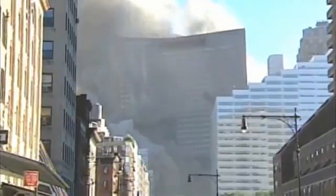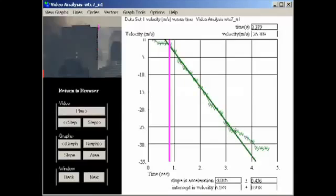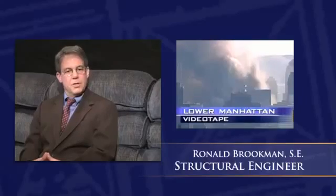Building number 7 descended in free fall for the first 100 feet, which means that there was absolutely no resistance to the descent whatsoever. So all of the columns really needed to be severed at the same time. The symmetry is the smoking gun. NIST has admitted it went into free fall for 8 stories. You don't need to be an engineer or an architect to see what happened to those buildings.